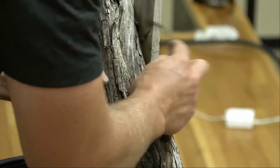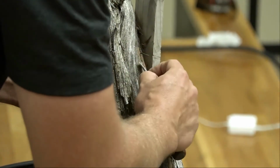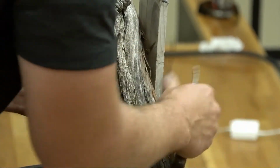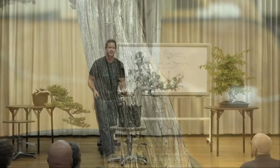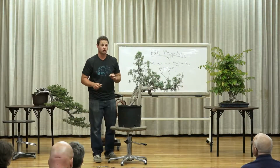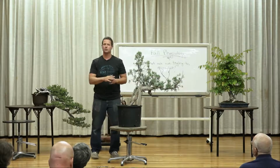Protection from what? Insects, maybe? Sun, weather, fire. Okay, so bark is this thing that protects the tree from excessive moisture loss. Right? Excessive moisture loss. All of those things. Yes. The answer is yes, you're all correct. It protects it from that, right?